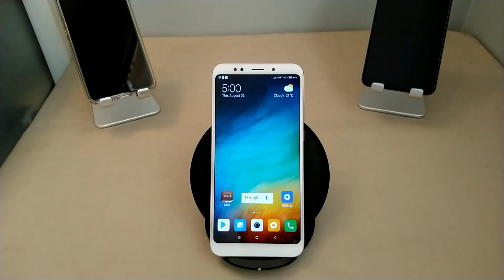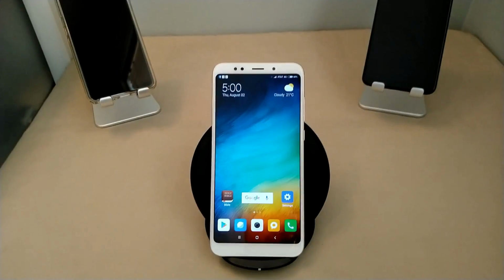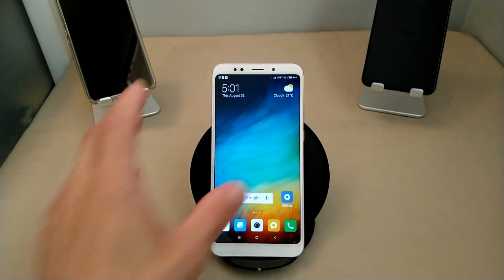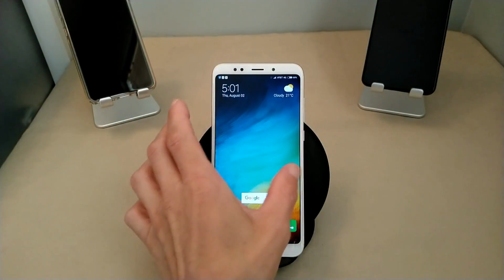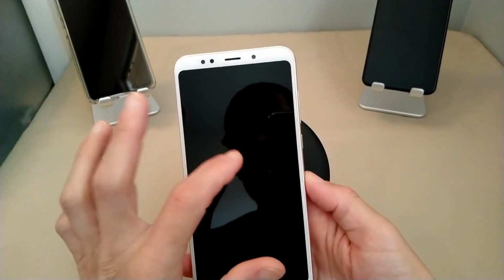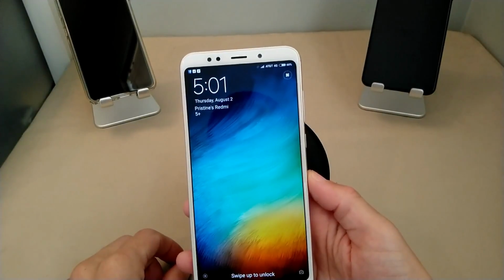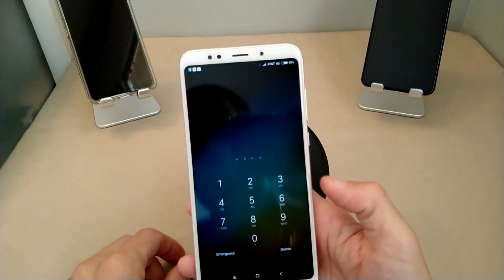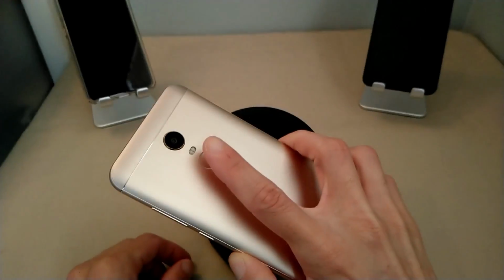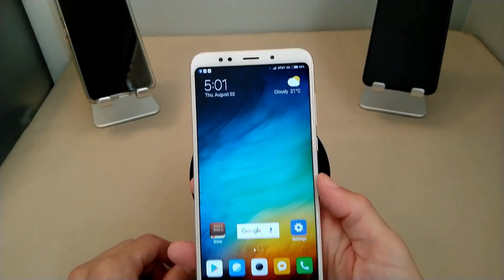All right, y'all. So additional features, man, where can I start? This phone has a lot of different things. So the phone does not have facial recognition, but we do have the ability to, when you lock the device, double tap to wake. I like that. And then you just swipe up and you can put in your little number. We do have a fingerprint sensor right there, and the fingerprint sensor is very quick.